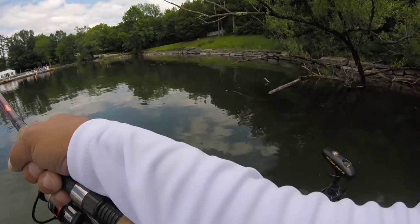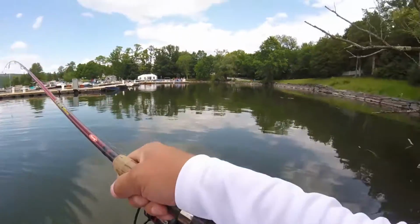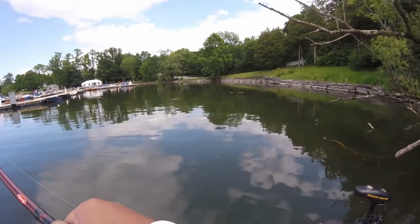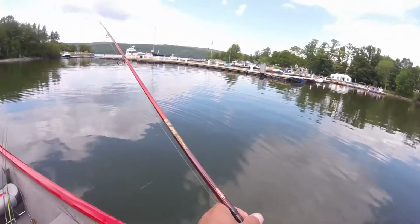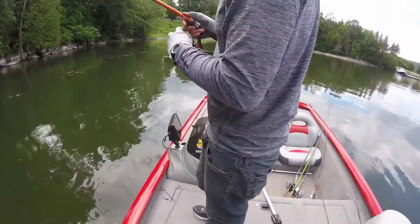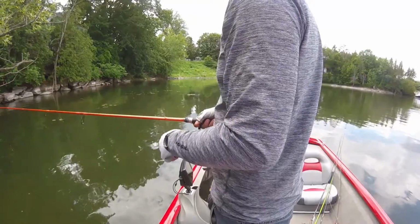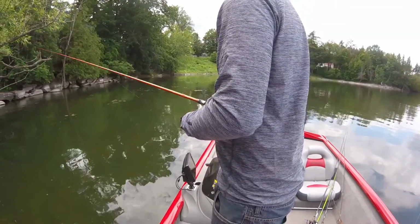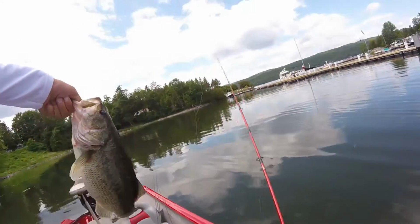That tree is loaded. Oh, there he is, right there. See him? Right under, right where those sunnies are. Cast like right there. Too far? Nope, he's coming for it. He's coming for it. Set the hook. Oh, you jacked him. Oh, that's a nice one right there, huh? Look at that guy.